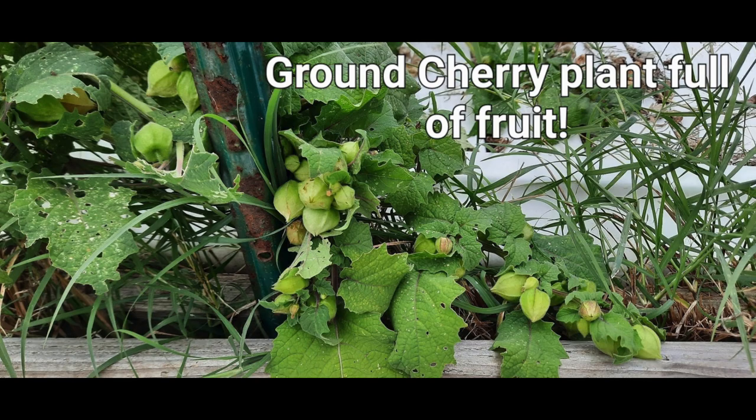Because they're in the nightshade family, they're very frost sensitive. And so that's why we don't put them out until Memorial weekend. Even though we're in zone 6A, really September and October is the high point for around here when we harvest them. But we will start getting some in July and August. And sometimes if we don't have a frost until November, they'll keep going.